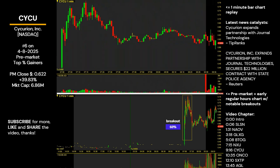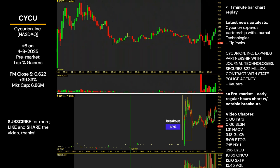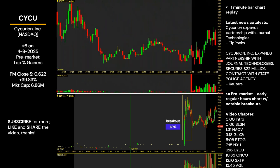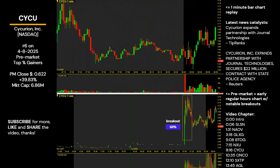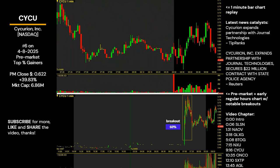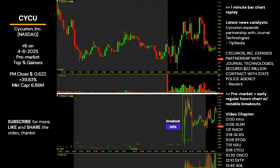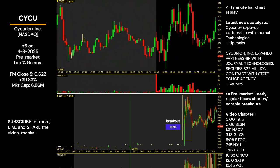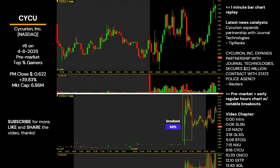Shares jumped 39% in pre-market trading, with a 60% breakout after the news dropped. It's a clear signal investors are paying attention. If Cycurion keeps landing contracts like this, it could give the stock more long-term traction. For now, momentum's solid, but let's see if it holds up beyond the initial spike.